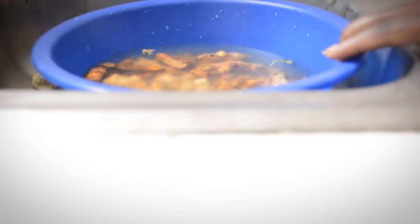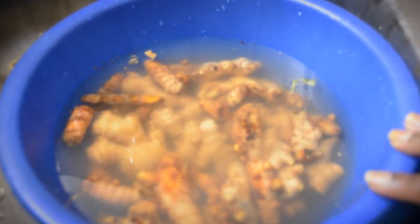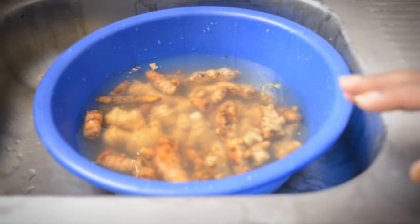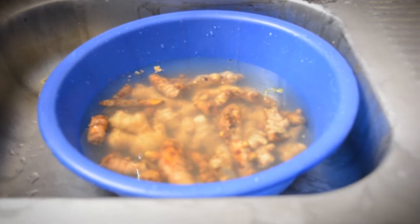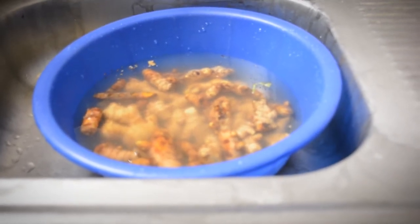These are my gingers. It's a mixture of ginger and turmeric. I've already washed them, but I've soaked them so that I can wash them again and remove all the mud in them. This is because I mostly don't peel the skin off my ginger, so I really have to wash them thoroughly. So guys, let me first cut the vegetables and then we will continue with the cooking.